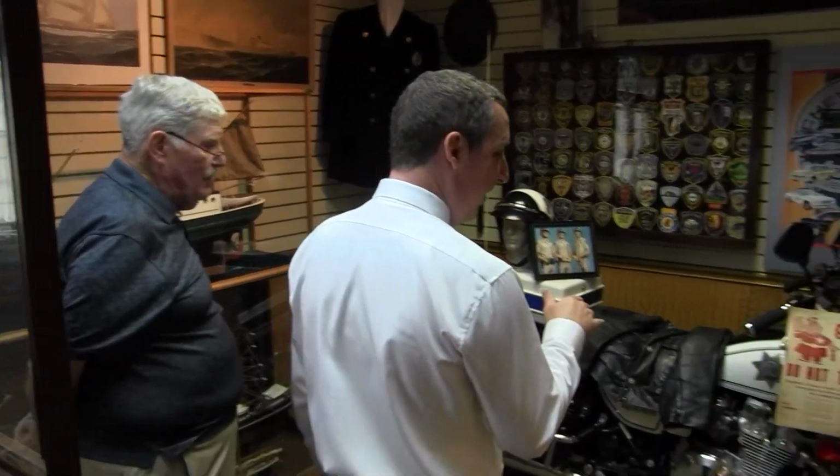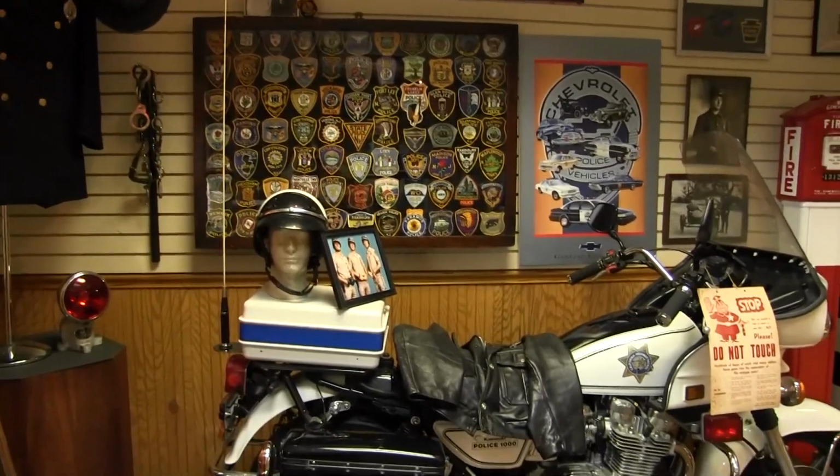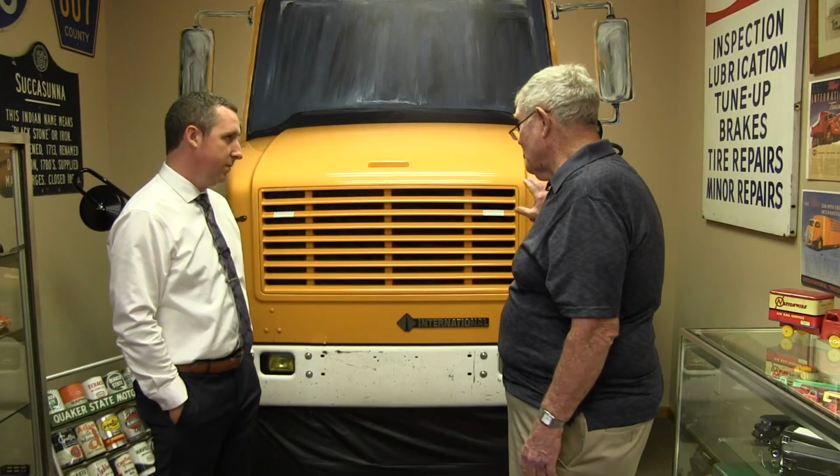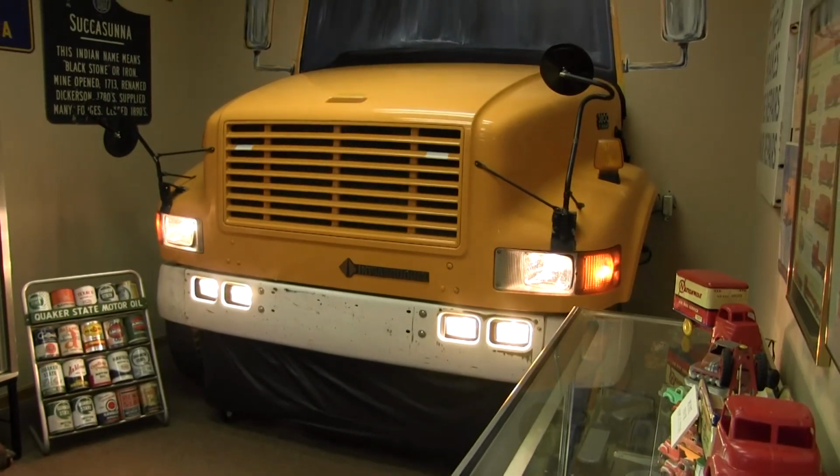So it wasn't in the movie, it wasn't in the video. But it's the same model, or... It's the exact same thing. They still use it today. This is actually a school bus. Right. But International trucks do make over-the-road trucks.